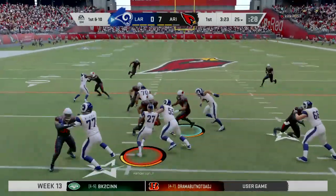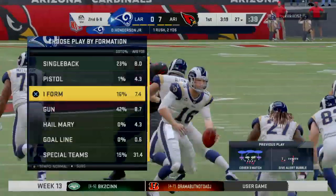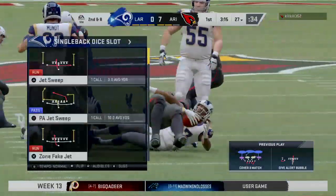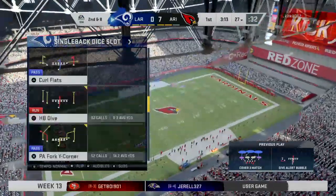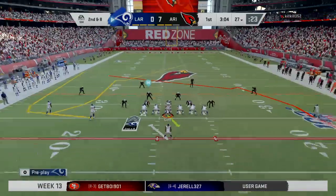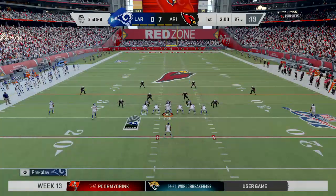Here's the 3rd-round pick from Memphis. It's Darrell Henderson. And he's upended after a gain of 2 out to the 27. 2nd and 8. Well, it's time for them to be good teammates right here. And what I mean by that is possess the ball for a little while. Get at least 2 first downs. Give their defense a chance to settle down a little bit after they give up a touchdown.